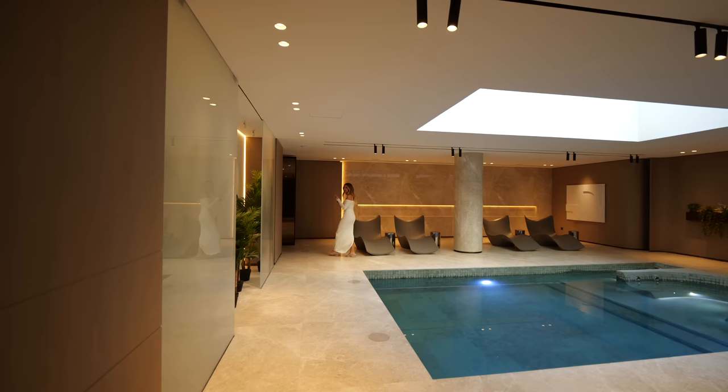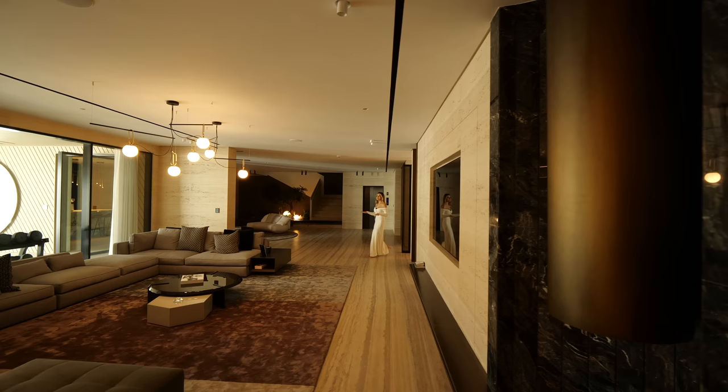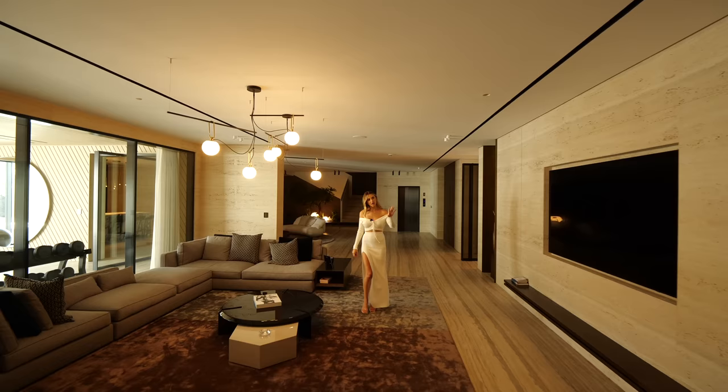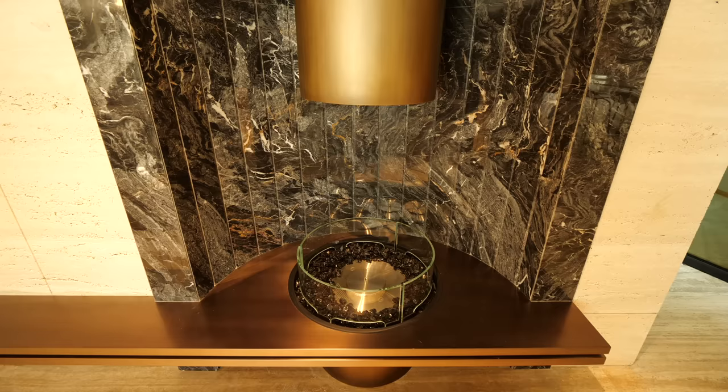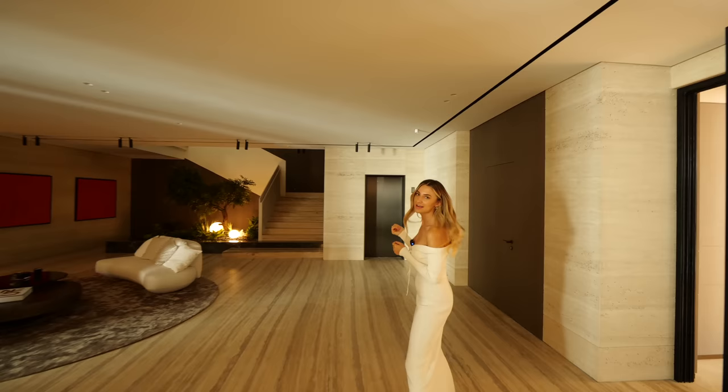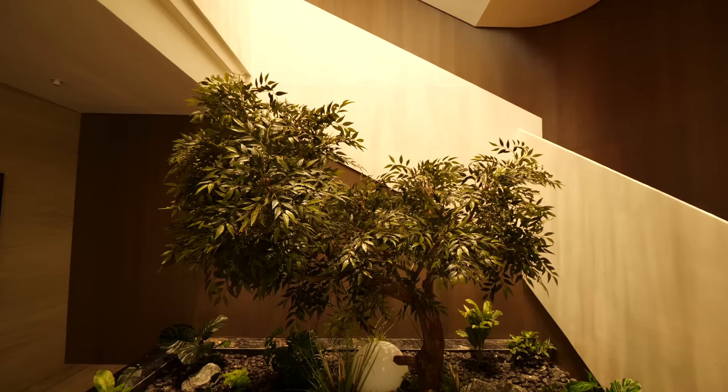Now heading back out, there is one last living space that we haven't seen down here. We've got the TV on the wall, a really nice electro-plated bronze finish fireplace. Quite cool seeing that curved. Now we've got the bedrooms to see. We haven't gone upstairs yet, so I'm gonna head into the lift and show you guys the bedrooms.